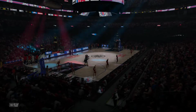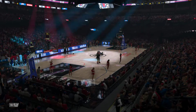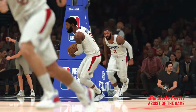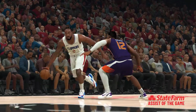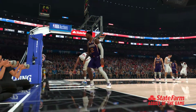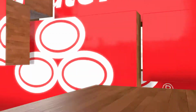And now we have a moment to reveal our State Farm assist of the game. Yeah, and I like the fact we get to see this pass one more time. A magnificent feed, and you love to see your off guard taking over the playmaking duties with this much skill. Very unselfish. If you appreciate teamwork, this is the kind of play that will get you up out of your seat.